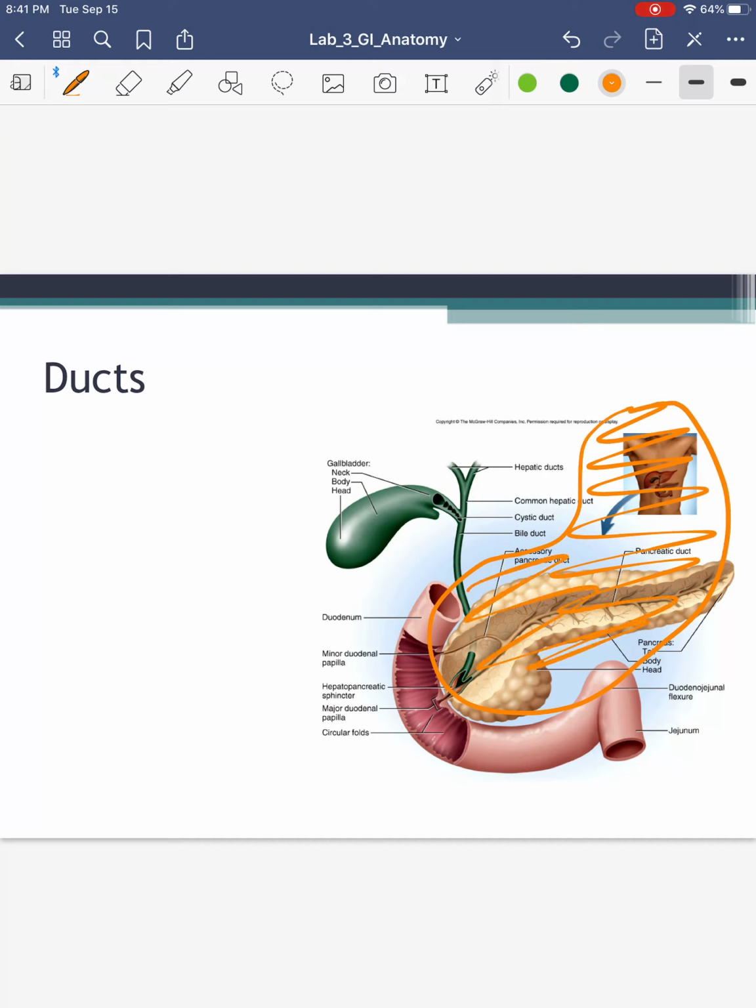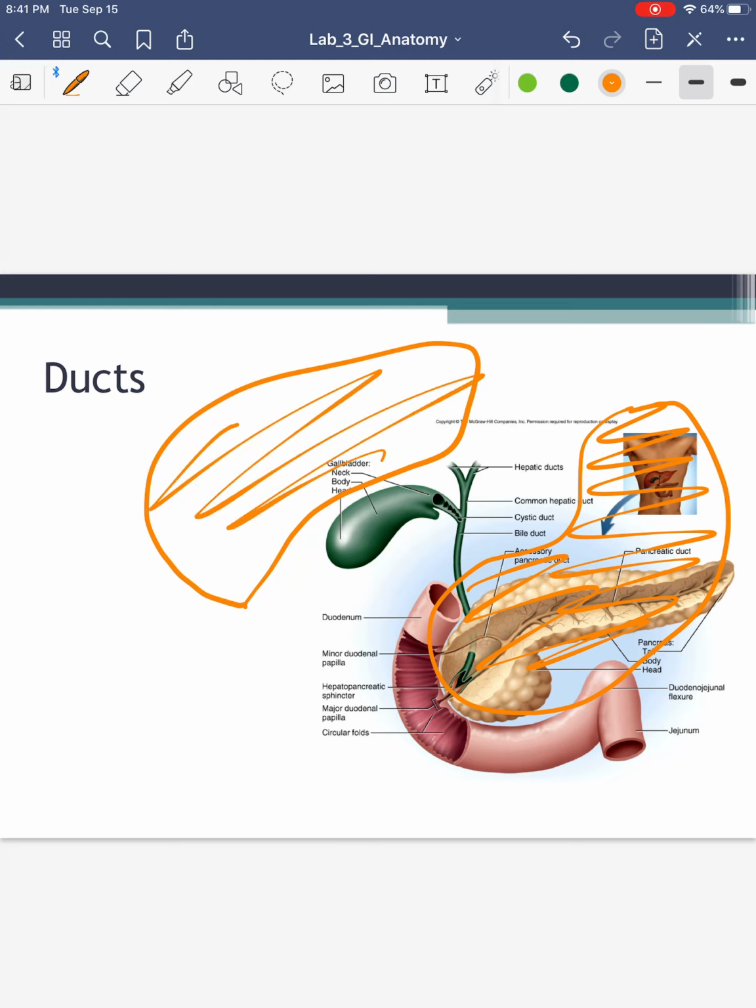Remember the pancreas, which is yellow here. The pancreas is behind the stomach. And the liver would be up here. Okay? So we're seeing the liver up here, the stomach right here. The gallbladder is that green thing underneath the liver. And what we're seeing here is the beginning of the small intestine.